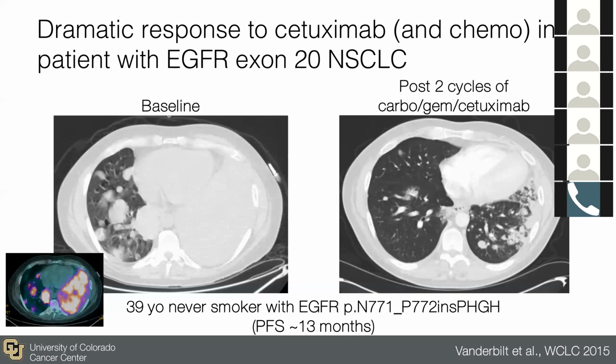This is one of my patients that I treated many, many years ago. He was a 39-year-old never smoker with the EGFR mutation you see below. He came to us having had 3 prior lines of therapy, and we decided, again, this was a long time ago, we didn't have good drug options. We treated him with a combination of chemotherapy, which was carboplatin, gemcitabine, and cetuximab, and he had a fantastic response. You can see all these tumors in the right, and this tumor that was basically taking up his entire left lung just melted away after 2 cycles.